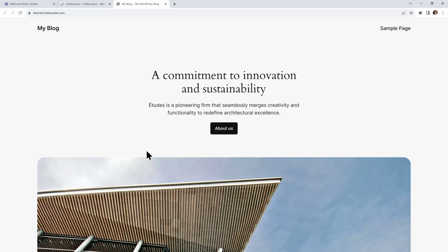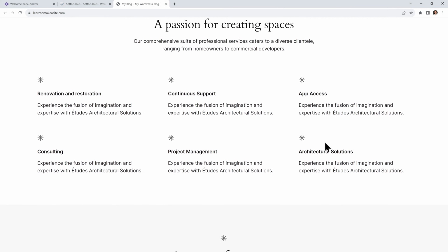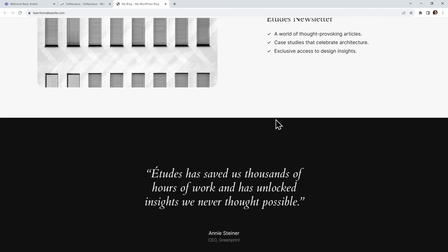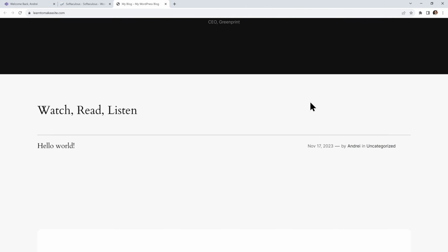Perfect. If you got to this point, congratulations! Your new website is now officially live on the internet. And don't worry about the design of your website right now, even if yours looks different from mine. We won't use this default design anyway. I'm gonna show you how to make your own design later and it's gonna look much better than this.